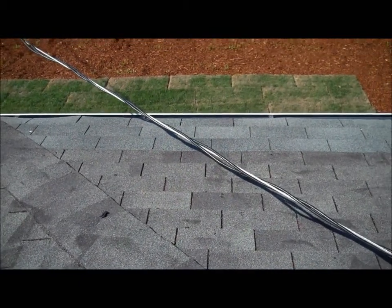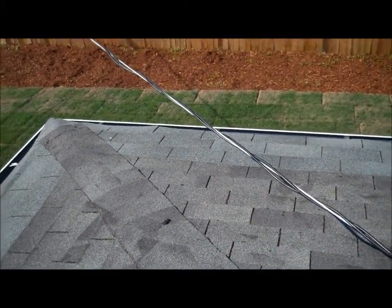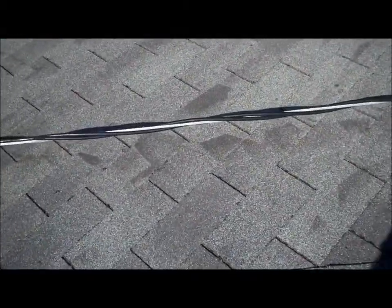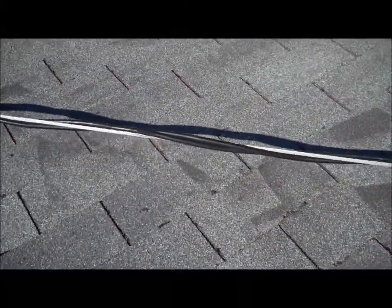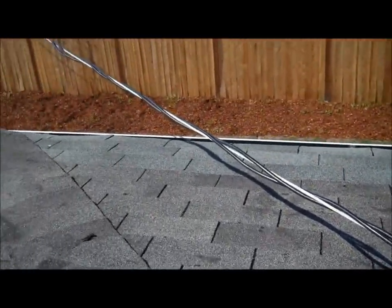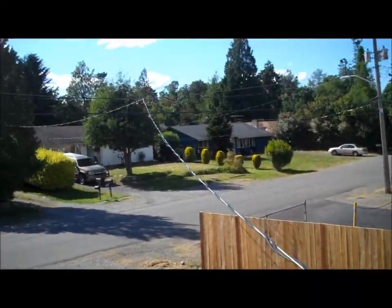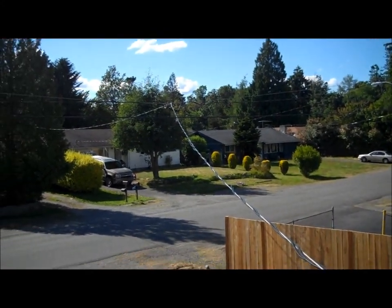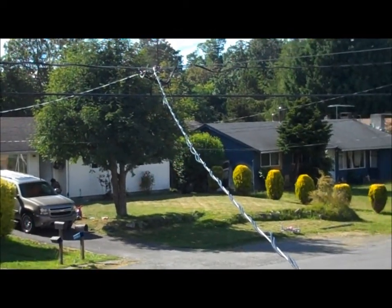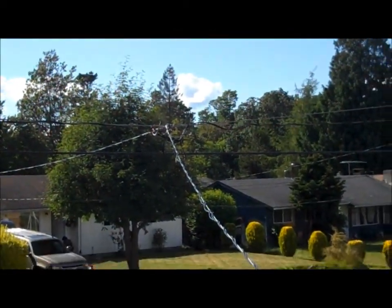I'm up on the roof of a house built in the mid-1960s. And this cable that you see here, I'm not going to get any closer. This is the power. We call it the service drop. I don't know if you can see it coming off of the cable out there in the street. Let's see if we can zoom in a little bit. Maybe you can see it right there.